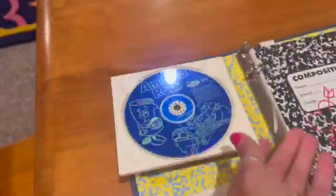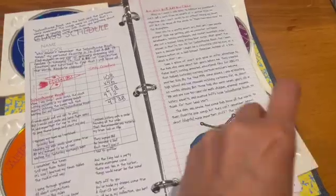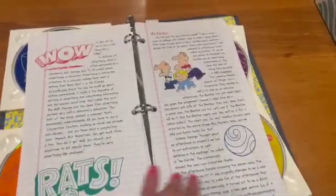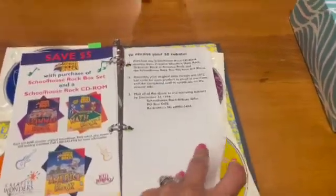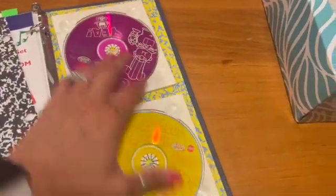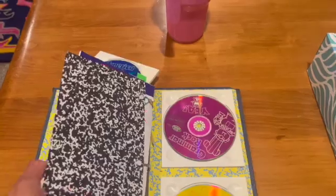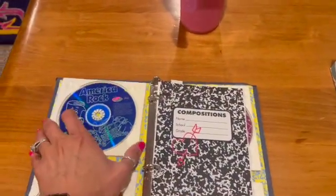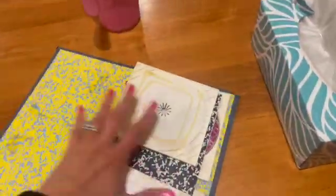And we have America Rock. And then in here, you can actually see the songs. And sometimes there's a little information about some of the different songs. And then we also have Grammar Rock and Science Rock. Isn't that cool? Love Schoolhouse Rock. What a great Conjunction Junction. What's your function? You know that song? Yeah, I love that one. Love Schoolhouse Rock. So anyways, that's what that is.